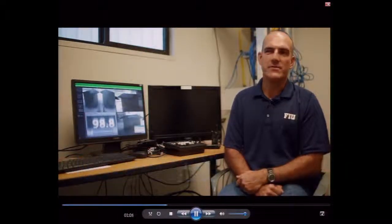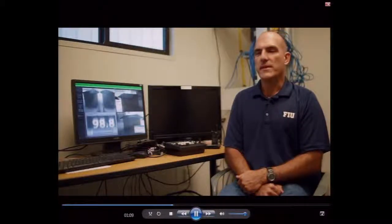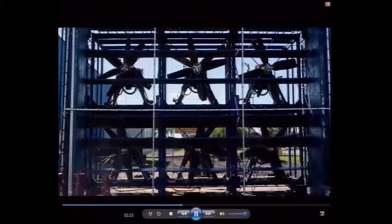So they developed the 2-fan Wall of Wind in 2005. From there, people got excited. We got private funding for the building and for the 6-fan Wall of Wind. And then once we developed the 6-fan, we were able to get a lot more characteristics of a hurricane.